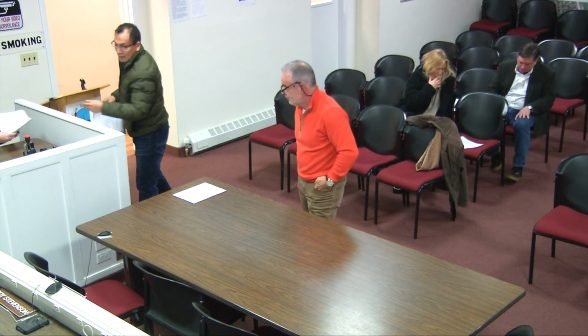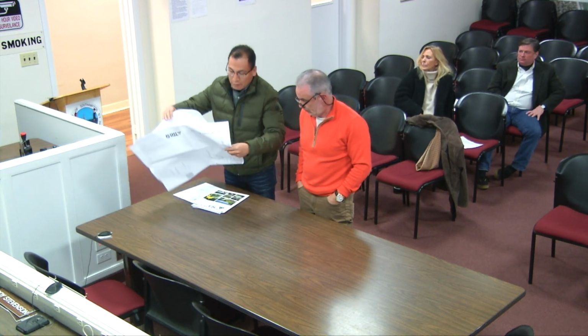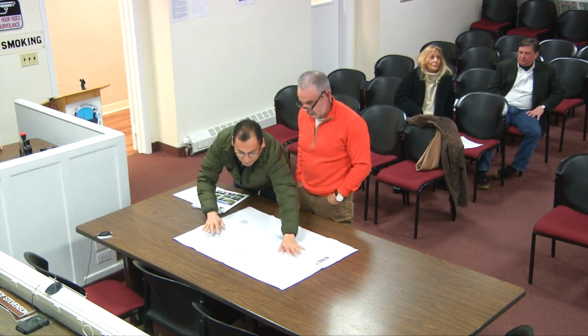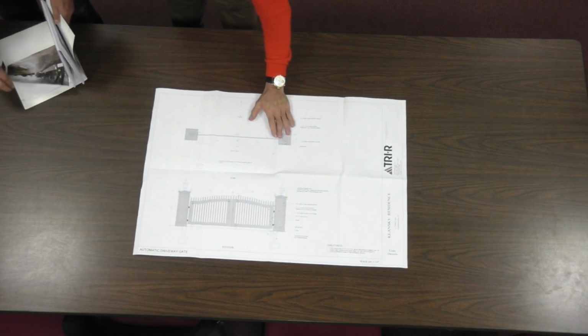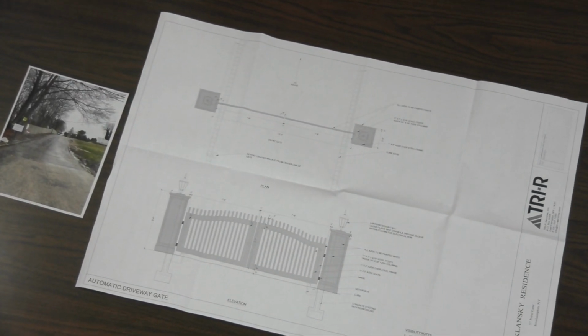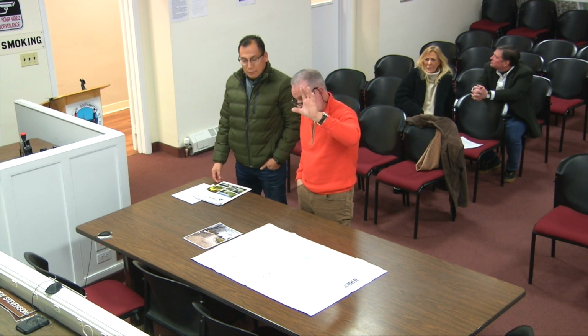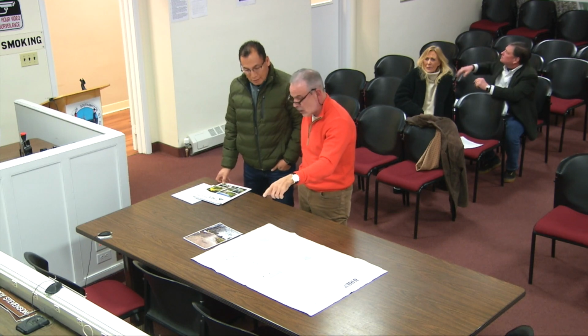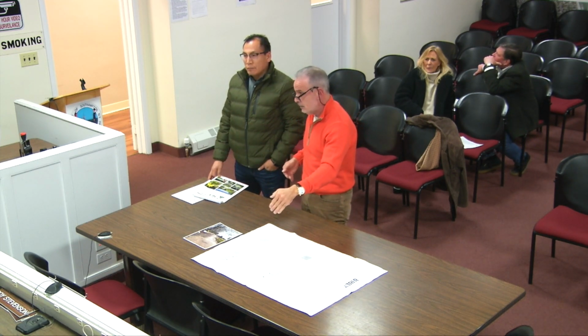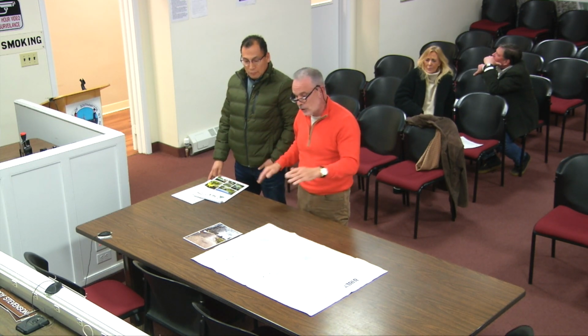State your names, please. Joe Roberto. Paolo Chuya. So this property is, as you know, behind the museum of what the village is doing in the front. This is kind of like a flag lot in the back. It's 150 feet from Pond Lane to this gate. It actually goes up a hill and then it drops down. You can't even see the gate from the street. You couldn't even see the top pickets.